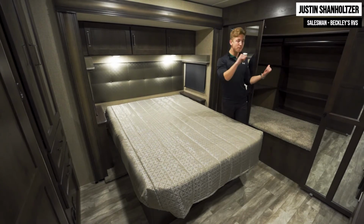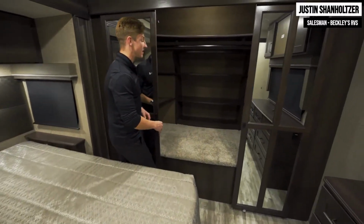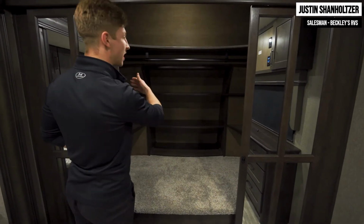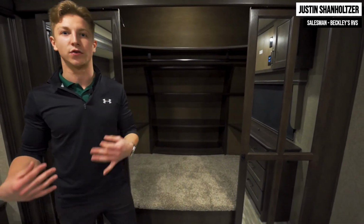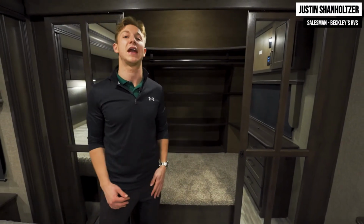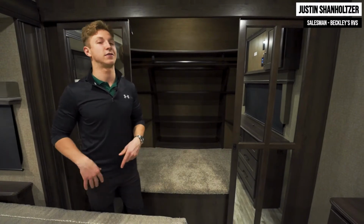And then right behind me here, you've got a closet. That's the cool part about this, is it's a full closet. So you got hanging space up above, and it's also prepped for a washer and dryer, which is one of the few travel trailers that I have out here that you can actually put a washer and dryer inside of. So that's something that's super neat.